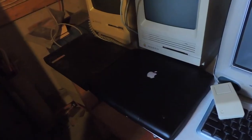Yeah, it's a pretty good-looking laptop. I shall compare it alongside a contemporary Windows laptop from the same time period. All right, here is the PowerBook G3 Wallstreet compared alongside a Windows laptop released during the same era.